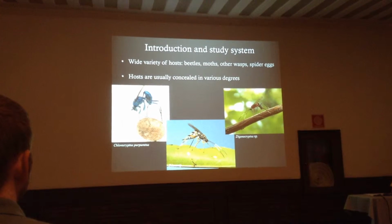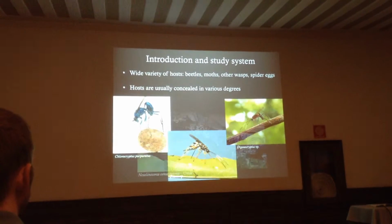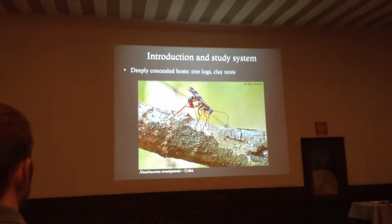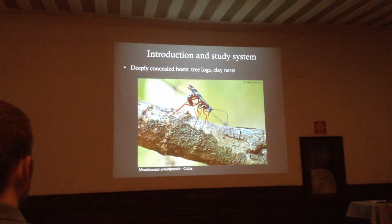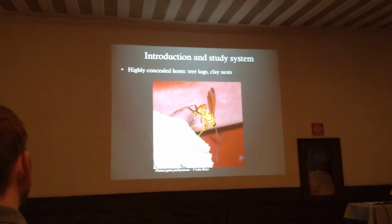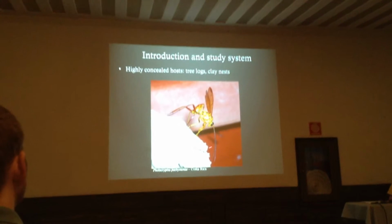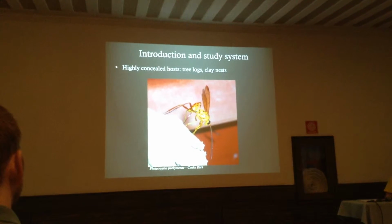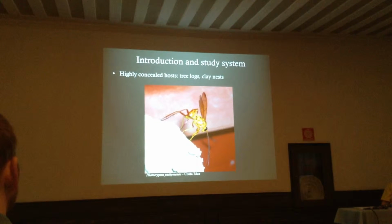And in some cases, the hosts are really, really well hidden under very hard substrates, such as these tree logs here. So this wasp is actually drilling with the ovipositor inside the tree log to find a host that's hidden within, inside, right? This is a tree log, and some other wasps attack other wasps that are making nests out of clay. They get the mud, they make a nest out of it, and it hardens a lot. It's a very hard clay, and so they have to drill inside it and so on.